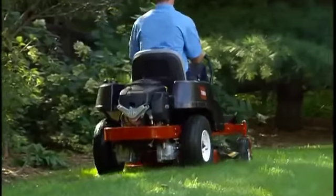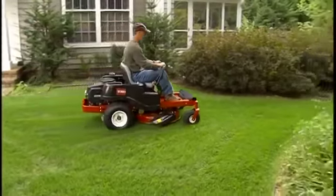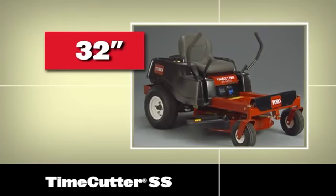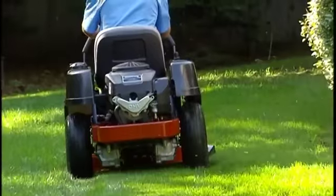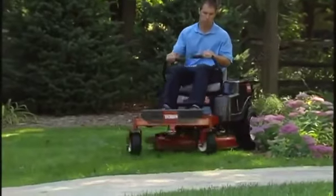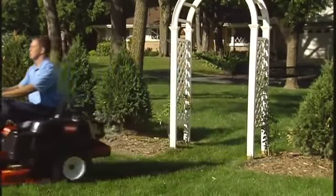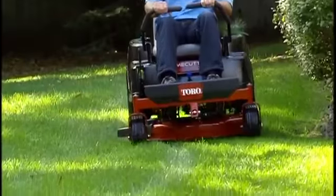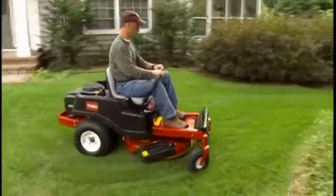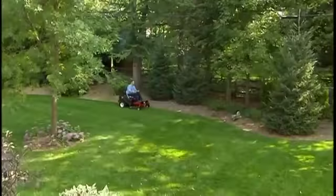And now, there's a zero-turn mower that excels even in the tightest areas. The new TimeCutter SS3200. Its single-blade 32-inch mowing deck can maneuver around the most detailed landscaping with ease and fits easily through a standard garden gate. Agile and compact, this latest addition to the TimeCutter line is easy to store with power and handling that'll make you quickly forget your old-fashioned riding mower.